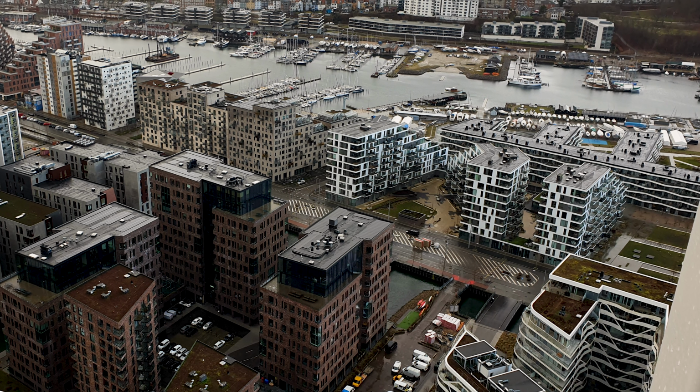This is a crazy, amazing view of Aarhus. It's pretty far down.